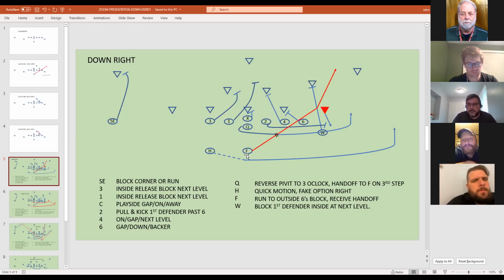And this guy in the system that we usually have gets about half the carries, and the halfback, wingback, and quarterback get the other half of the carries. So that's kind of how my system has worked in the past. Other guys may have a different way of doing things.